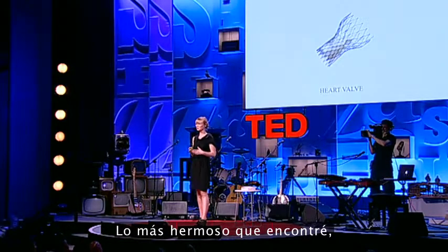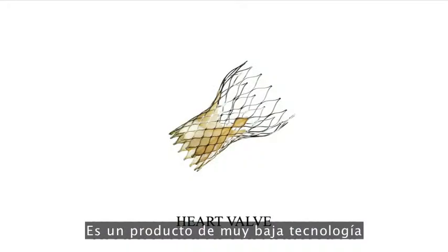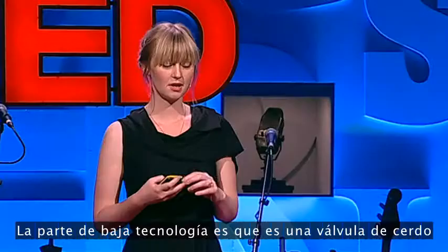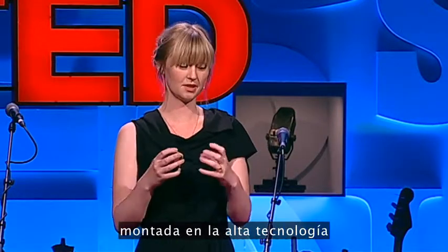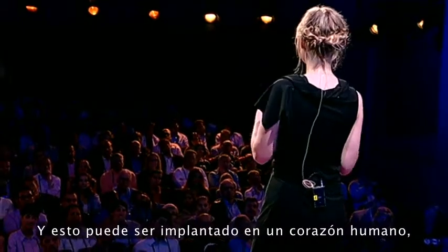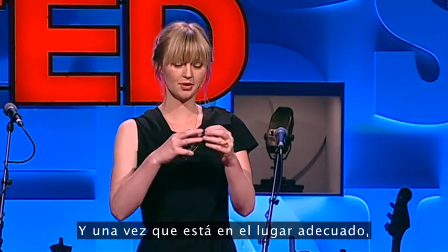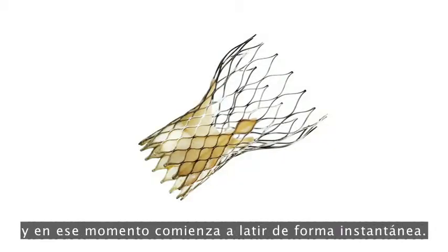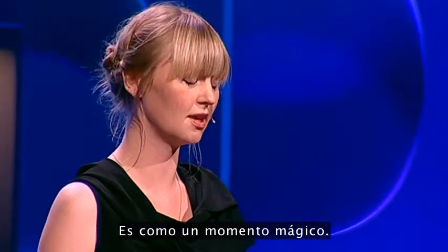So the most beautiful thing I found, at least what I think is the most beautiful in the book, is this heart valve. It's actually a very low-tech and very high-tech product at the same time. The low-tech bit is that it's literally a pig's heart valve mounted in the high-tech bit, which is a memory metal casing. And what happens is this can be implanted into a human heart without open heart surgery. And once it's in the right spot, they remove the outer shell, and the heart valve gets this shape. And at that moment, it starts beating instantly. It's really sort of a magical moment.